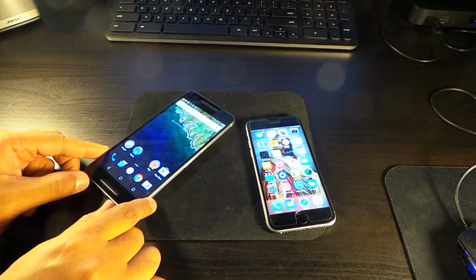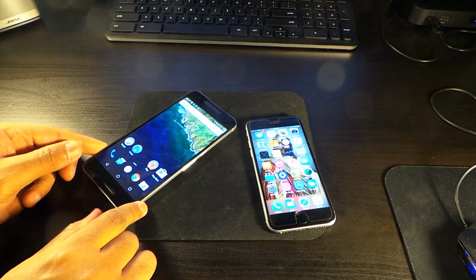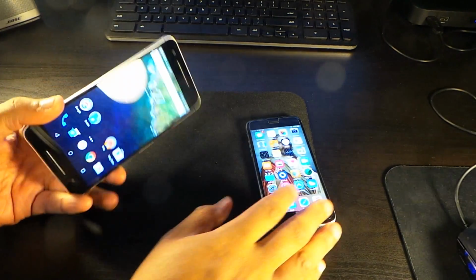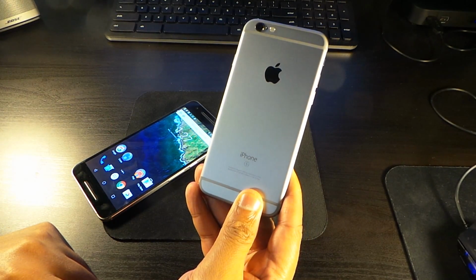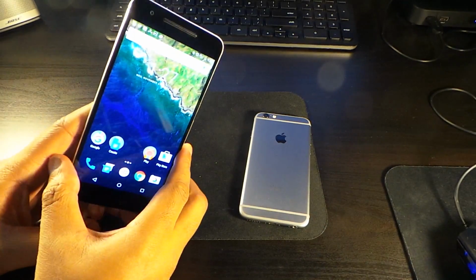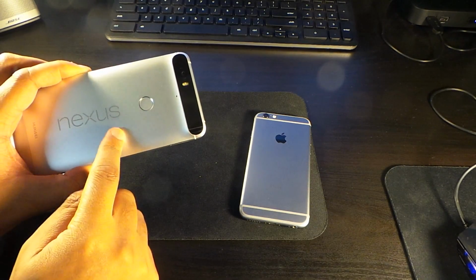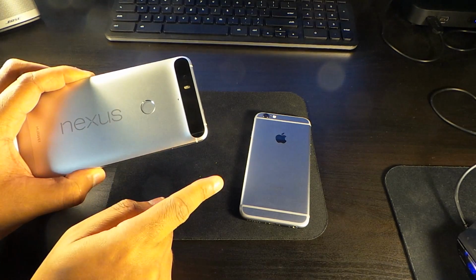So with that, guys, this is my review comparison of the Huawei Nexus 6P versus the Apple iPhone 6S. And you know what? At the end of the day, the Nexus has won this battle because this is an all-around better phone, at a cheaper price than the iPhone 6S.